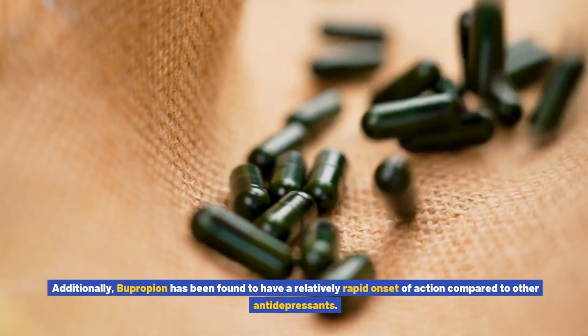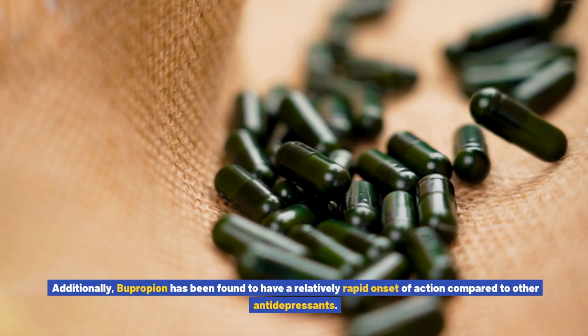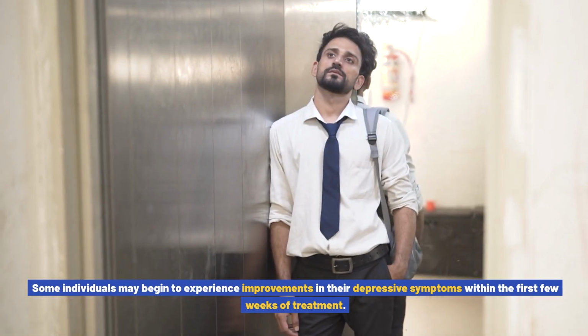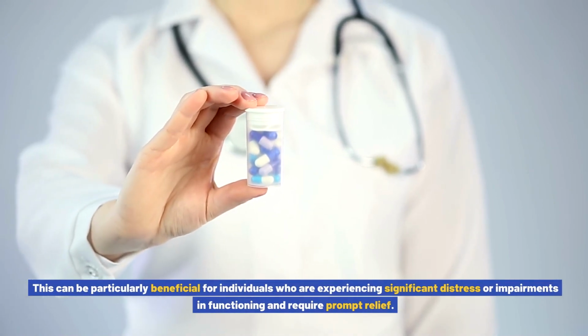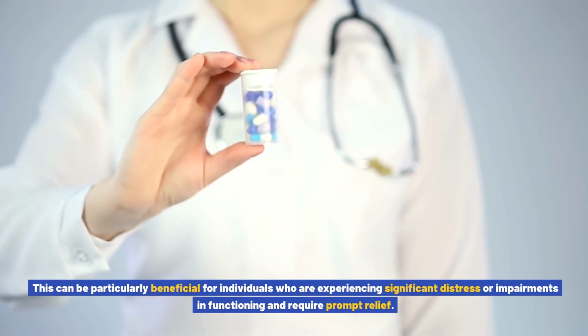Additionally, bupropion has been found to have a relatively rapid onset of action compared to other antidepressants. Some individuals may begin to experience improvements in their depressive symptoms within the first few weeks of treatment. This can be particularly beneficial for individuals who are experiencing significant distress or impairments in functioning and require prompt relief.